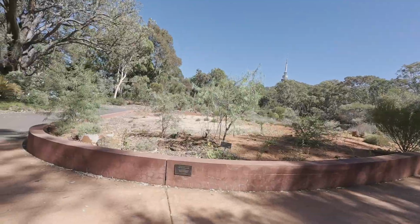So now we are arriving at the Red Centre Garden, which is the middle of Australia, meaning the outback. We were here once this January, which I couldn't film because I didn't have this camera then, but there are some pictures on my Instagram that I will share in the comments section.